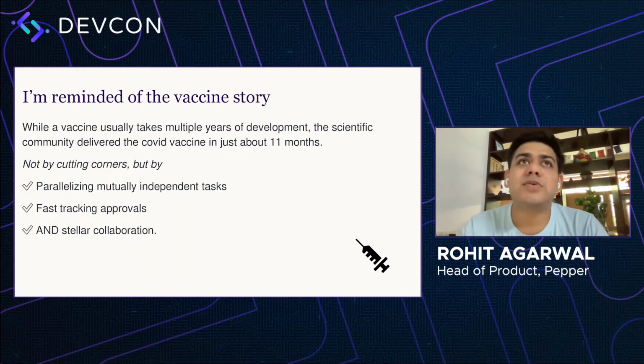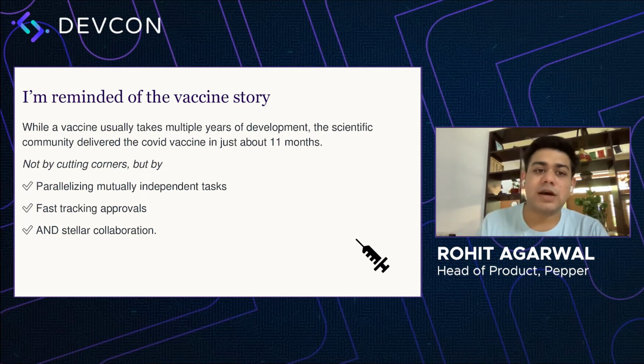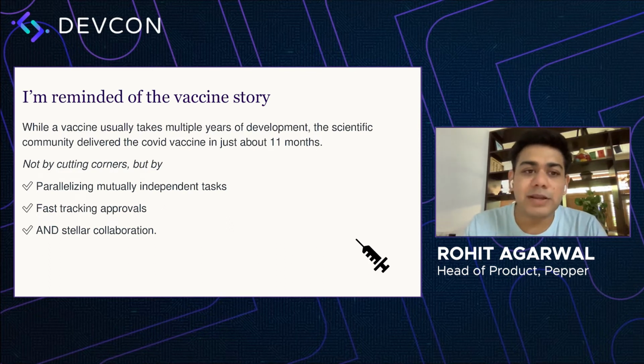So how did we actually start working on the entire process? I'm reminded now in 2022, a little bit of the vaccine story. So while a vaccine usually takes multiple years of development, this time the COVID vaccine was developed in just about a year. And if you've seen any video of how this was done, it wasn't done by cutting corners. It wasn't because compliance wasn't followed all steps along the way, but they actually parallelized all the mutually independent tasks, tracked approvals more effectively, and the most important piece, stellarly collaborated among all the different functions which are needed in the vaccine creation. A very similar story is what we followed for Peppertype as well, on how can we build and ship a software tool properly in the minimum time possible.